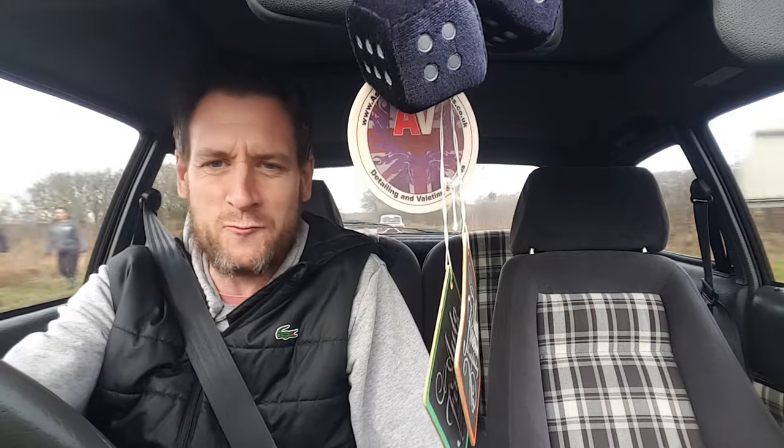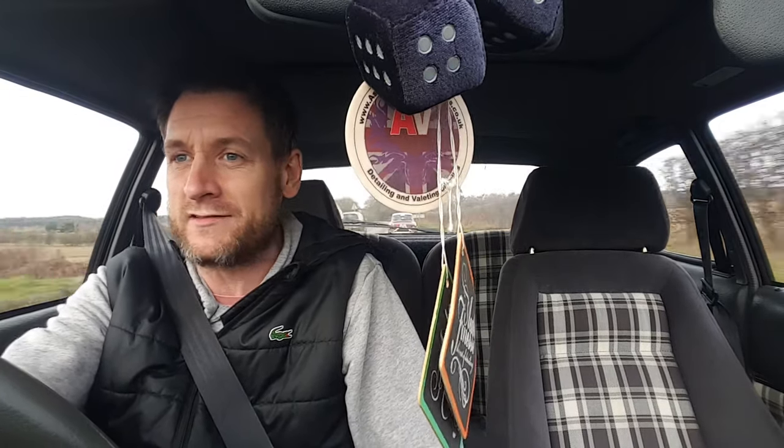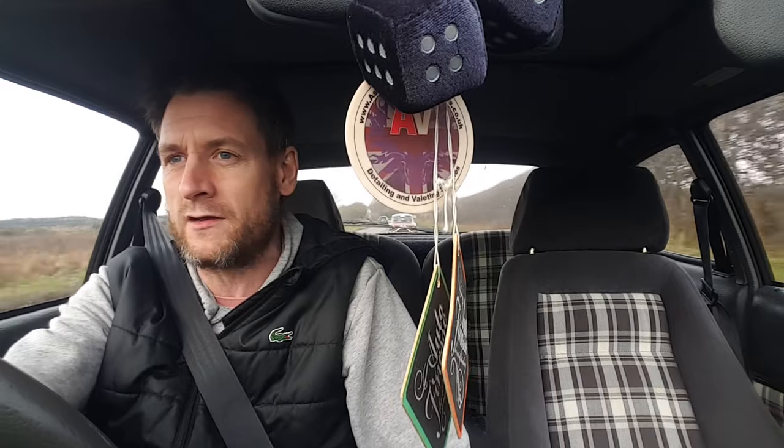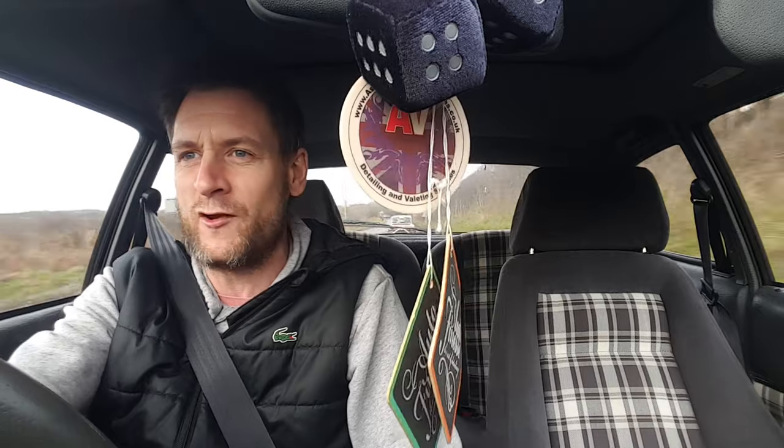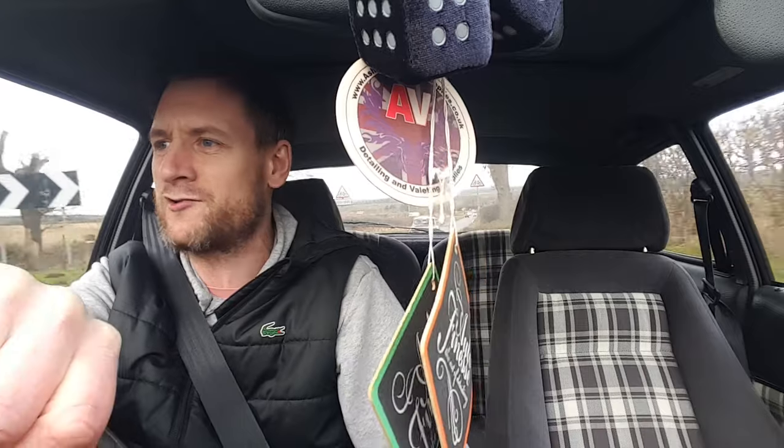Now, as you've probably just seen, the car that we're going to be looking at today is a wicked Skoda. I've seen this car a couple of times and I'm really fascinated by it because I don't really know a lot about Skodas, to be honest, and I'm really interested to hear what the owner Dan has got to say about it, why he's got it, why he loves Skoda so much. So I think it'll be a really interesting one. I hope you guys will, of course, enjoy the video.